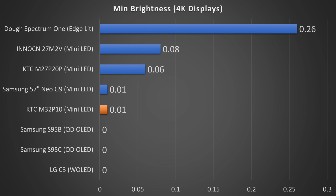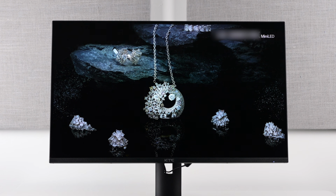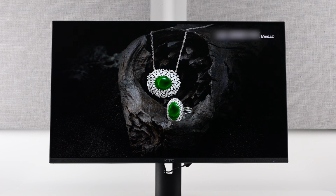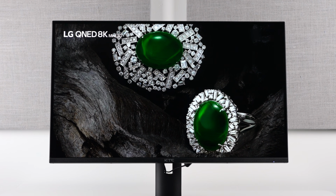Now, in terms of the minimum brightness, also very important for the contrast ratios, and here it got 0.01 nits. That is nearly as good as OLEDs. That is really good as well. We're talking about a contrast ratio of 30,900 to 1. Now, I don't know how they got 1,000,000 to 1. I definitely couldn't do that, but in a checkerboard test, that is still a very good result.